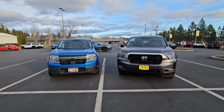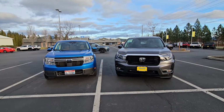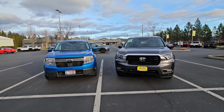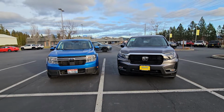Alright, JMC 6000 here, and what I have before you is another comparison video between the Ford Maverick and the Honda Ridgeline. Now, as you can tell just by looking at the front of these two things, the Ridgeline is a much bigger vehicle over the Maverick. Again, we all know this generation Ridgeline is 2023.